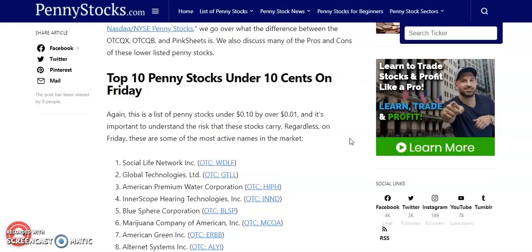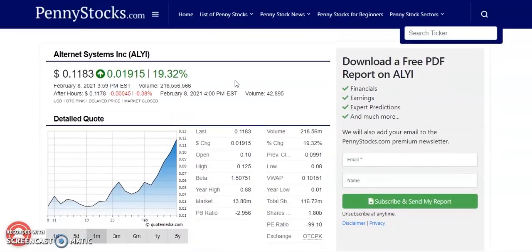Now, coming in at the number 8 spot is going to be Alternate Systems Inc., ticker symbol ALYI. So this one was up about 19.32% on Monday, and this one is actually trading a little bit higher, a little bit over the 10 cents area. So this one's trading at around 11 cents per share. So it's a little bit over that 10 cents, but that is because the stock went up.